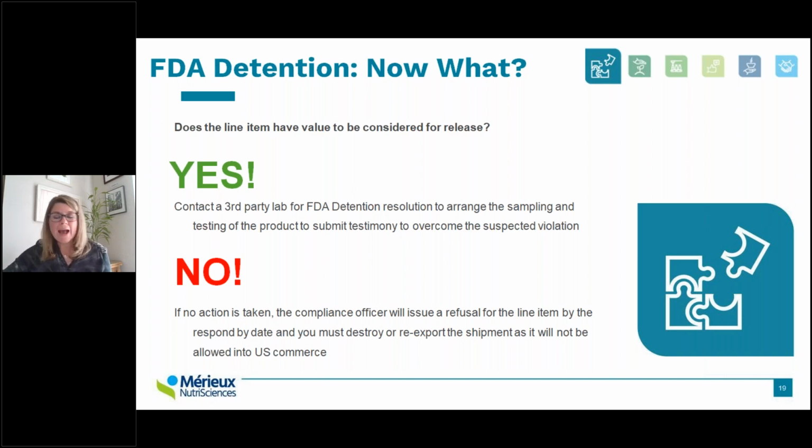Maybe the shipment has no value to you. It's just not worth the time, the aggravation. You don't want to deal with it. It's too small of a shipment. Maybe you were suspicious to begin with if it would have an issue coming in, and now you've seen FDA does have suspicion. It's not worth your time. You don't have to do anything. You don't have to test it. You can take no action, and the compliance officer is going to issue a refusal once that respond by date comes. If you don't do anything, they would issue the refusal, and then you have to either destroy or re-export that shipment because it will not be allowed into US commerce if you make no decision and don't move forward.